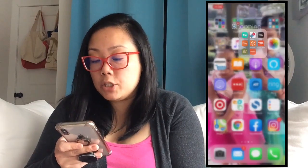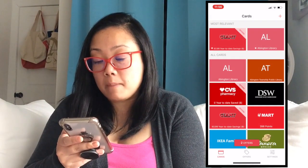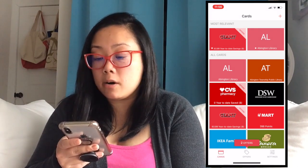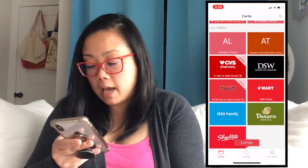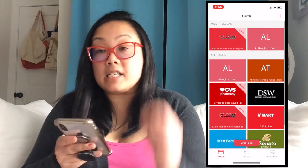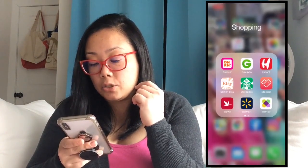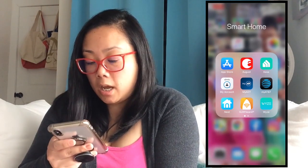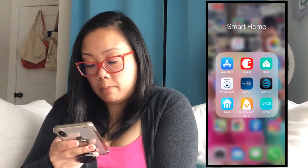But I do have this right here, Stow Card, and that is where I store all of my loyalty apps, and all of my loyalty cards, my library cards there. I got my Giant card, DSW, CVS, H Mart, all that's there, so it's so easily accessible. And it actually has a widget where you can access it super easy. All right, and then after that is my smart home section. I use a lot of smart home tech and stuff, so that's where I keep all that.